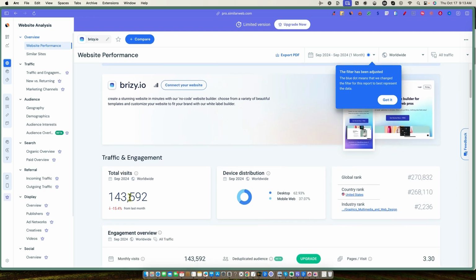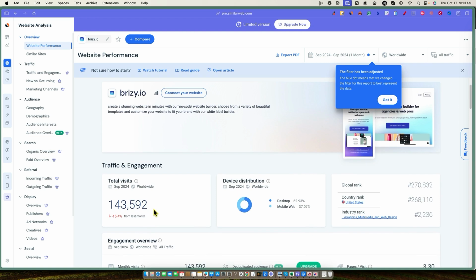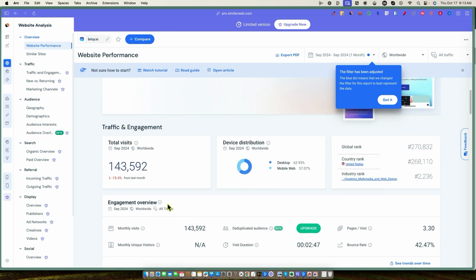Looks like they have 143,000 people coming to their site right now. Of course, this is not 100% accurate. They could either have more traffic or less traffic, but it does give you a good range that they're definitely getting traffic to their website. They definitely are an established business. So if they're claiming that they have a customer base and so forth, they probably do.